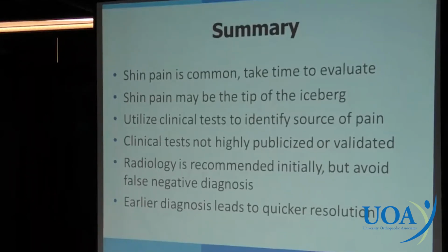Clinical tests are not highly publicized or validated, but I think there is enough things that we can do clinically to try to pick up some more of these stress problems that we're seeing. Radiology is recommended initially, but avoid the false negative diagnosis because x-ray will oftentimes not be positive. And just remember that earlier diagnosis leads to quicker resolution.